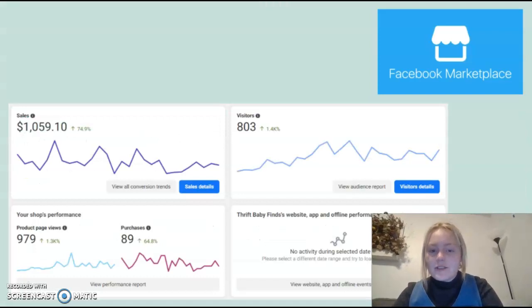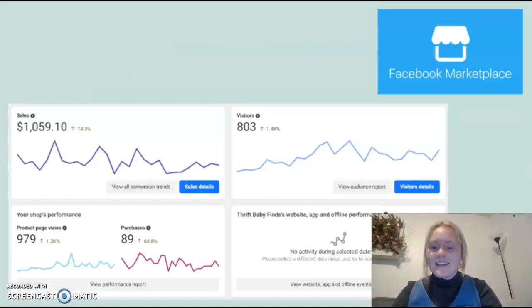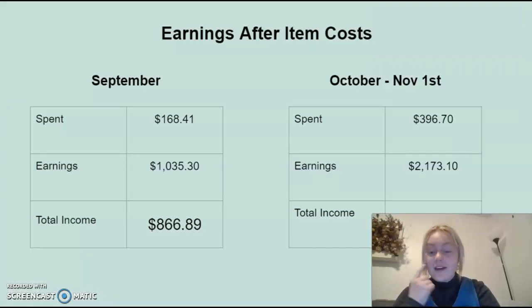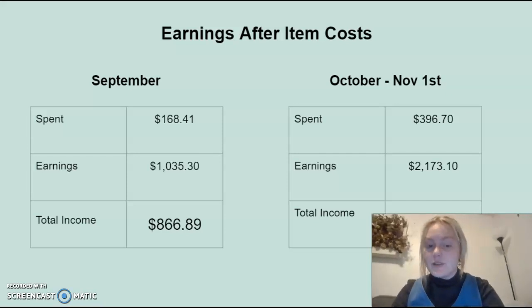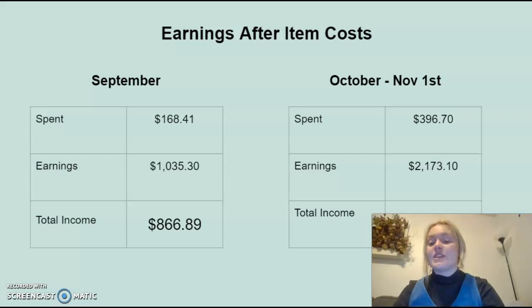These are some analytics from my Facebook page. I do have a Facebook page and then also a Facebook commerce account. And I did a couple of paid ads through them, but these are the analytics from that Facebook page. I also have some of my earnings right here. This is from the past few months. I do have what I spent on the vintage items. This isn't including prices for bubble wrap or mailers because I did ship a lot of my items, but this is just what I spent and then earned on those items.